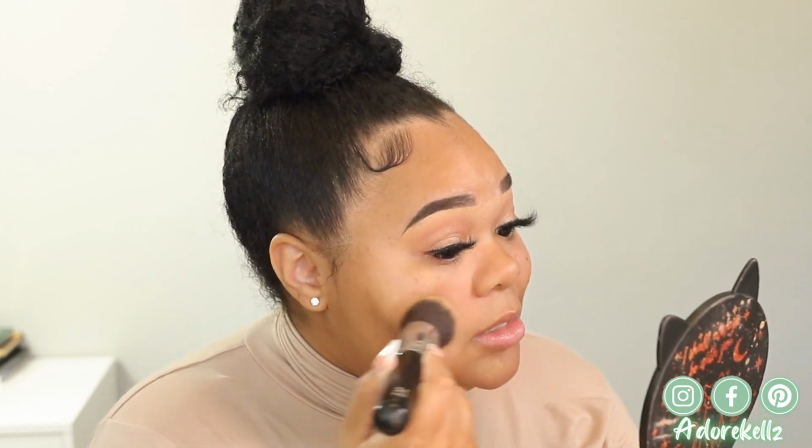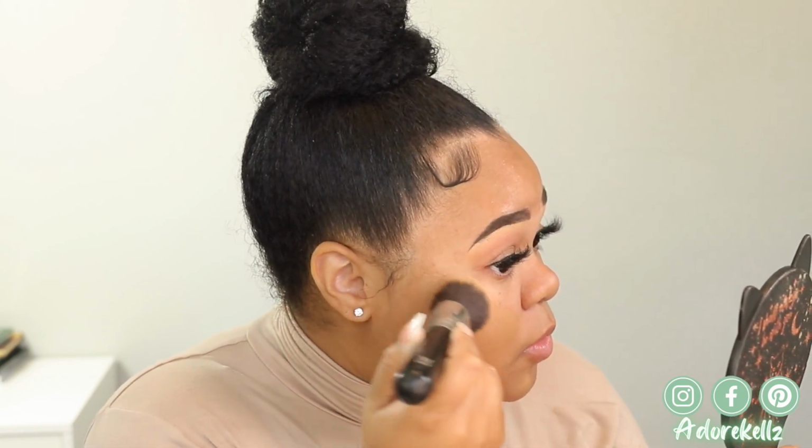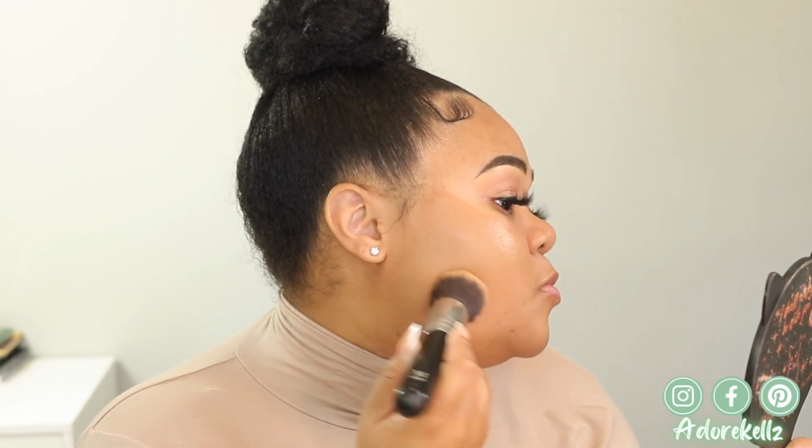So for foundation today, I'm gonna go in with the Born This Way matte 24-hour foundation. I have the shade Honey. I haven't used this in a while, so I hope the shade is still good. Not going to be caking my face allegedly today, because I don't want it to be too caked up. But I do have some blemishes that I want to cover today. And luckily, this foundation is still working for me.